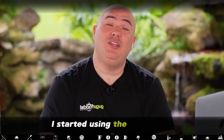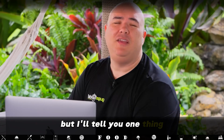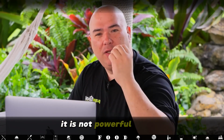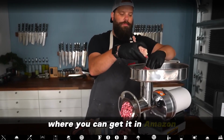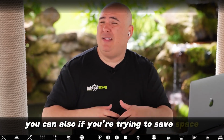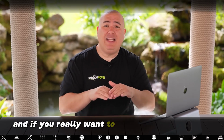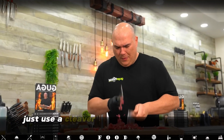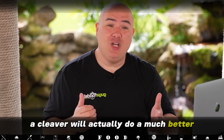I started using the KitchenAid when I started grinding my own meat, everybody. But I'll tell you one thing, it is not powerful enough. Nowadays they have very inexpensive machines where you can get it on Amazon. You can also, if you're trying to save space and not buy an extra machine, just use a food processor. And if you really want to get inexpensive with it, just use a cleaver and cut everything down, everybody. A cleaver will actually do a much better job than the KitchenAid.